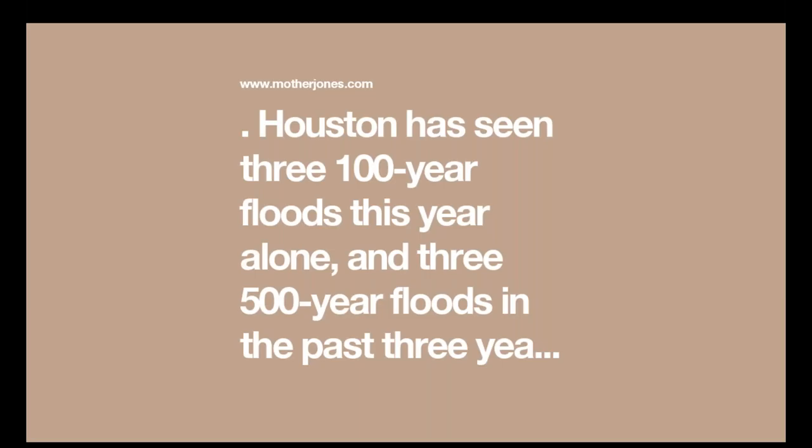Hedge your bets. So we want to talk about something that boomers don't consider, especially when they retire. Unfortunately, too many advisors don't consider it either. Houston, this is right out of Mother Jones. Houston has seen 300-year floods this year alone, and 3 500-year floods in the past 3 years. What's the point of that? Is there any such thing as a 100-year flood or a 500-year flood? No. 500-year floods can occur 3 times in a summer.